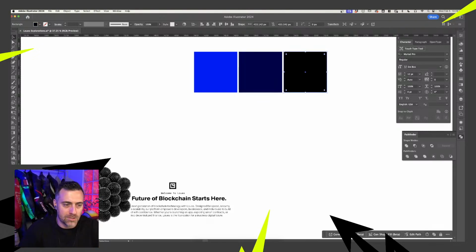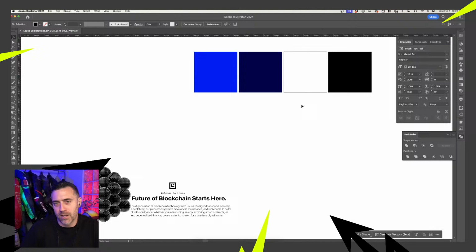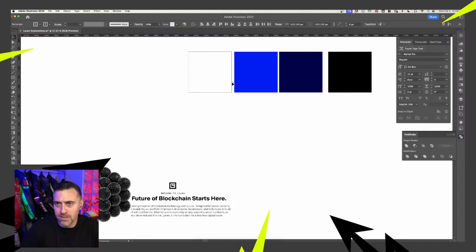And then I think we're just going to do white. So we've got two shades of blue, maybe a black if we really need it. We'll do a black. So we got black, white, blue. A very, very simple brand color palette, but I think that simplicity is really going to feel really nice for this brand.